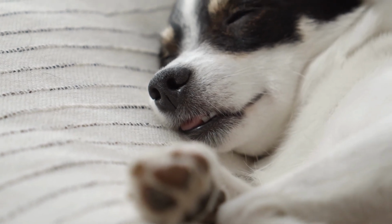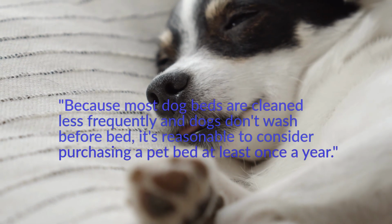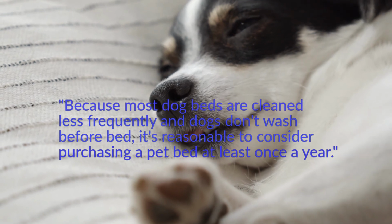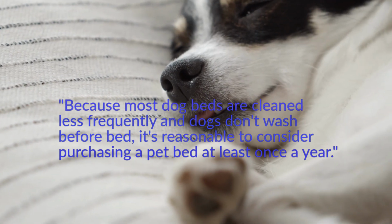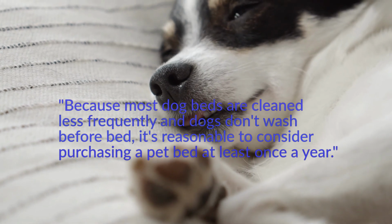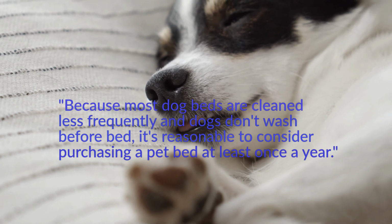Because most dog beds are cleaned less frequently and dogs don't wash before bed, it's reasonable to consider purchasing a new pet bed at least once a year. And opt for beds that can be easily cleaned, such as those with machine washable covers. When the cover is removed, it is also important that it is completely dry before putting the bedding back on. It is advisable to wash the sheets every week, especially if your dog is allergic to dust mites.